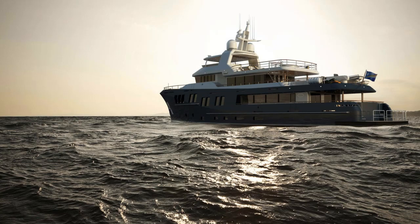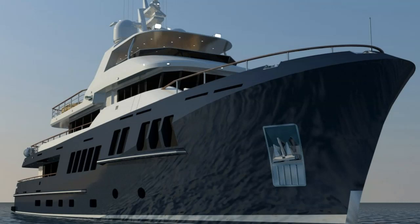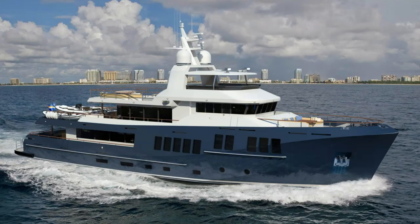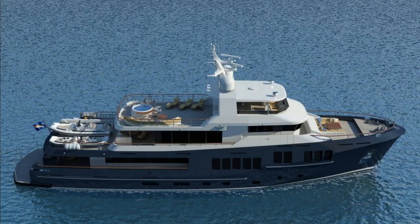Unlike some other expedition yachts, at 12 knots, her cruising speed is slightly higher. She has a top speed of 14 knots and is powered by twin Caterpillar C32 1200 brake horsepower engines. The Bering 130 is the flagship of the Bering fleet. And you just know that any vessel that is named after one of the toughest seas is going to be able to take you anywhere you want to go.